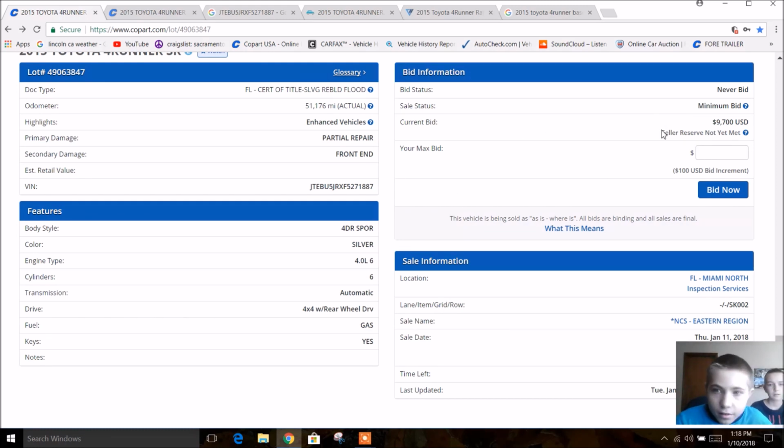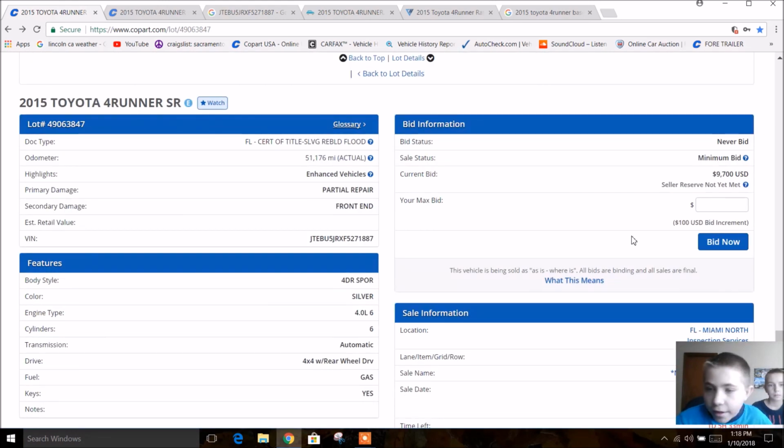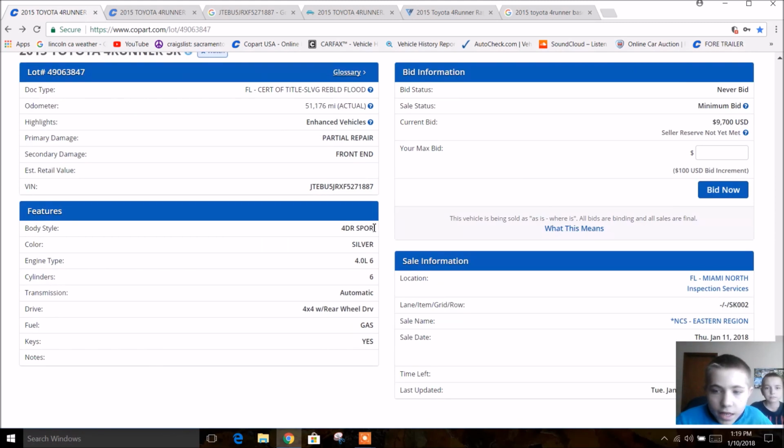And you can see that somebody just doctored this car up and put it back on Copart, and people are going to think it's pretty much a brand new car, and they're going to bid a lot. As you can see, it's already $9,700, which is crazy because this is a smashed up car. Guys, so this is really obvious that this is a doctored up car. So if you're ever thinking of bidding on a car on Copart, you always got to make sure it wasn't doctored up or somebody didn't do something to it before.